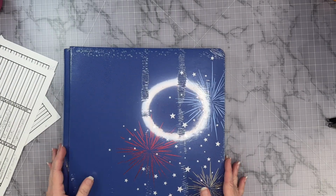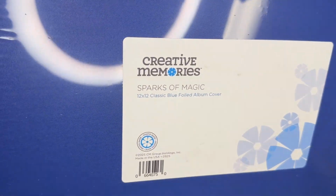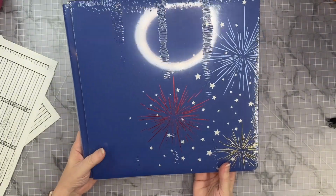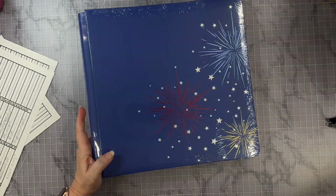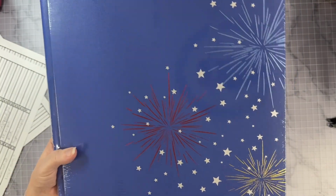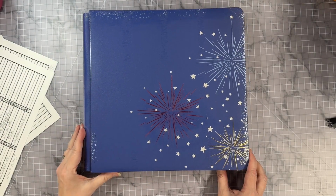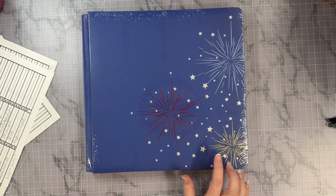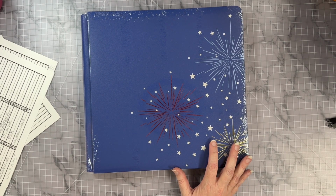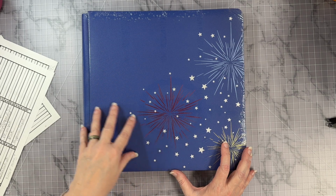And I've decided to use this classic blue Sparks of Magic. We had a black one. We had the Sparks of Magic in black with the same fireworks design a year or so ago. Oh, well, a couple years ago, I guess, when Sparks of Magic was our collection, and I loved it. And I have one, I think 1 or 2 that I saved for my stash. But I needed something that I could do 3, possibly 4 albums.